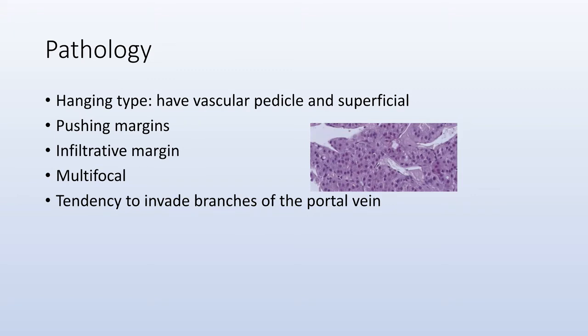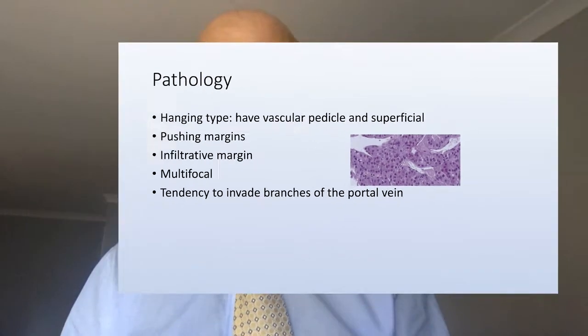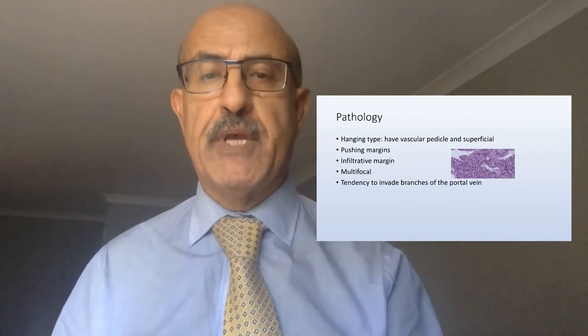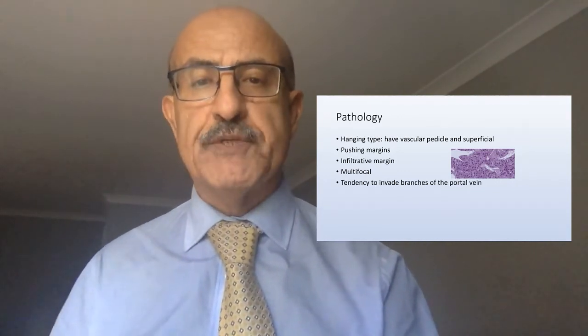There is a particular tendency of hepatocellular carcinoma to invade the branches of the portal vein, and this can lead to a tumor thrombus in one of the major branches of the portal vein, which can eventually extend into the portal vein itself or metastasize inside the liver, and they tend not to do very well in the long term. Vascular invasion is a bad prognostic sign generally for hepatocellular carcinoma.